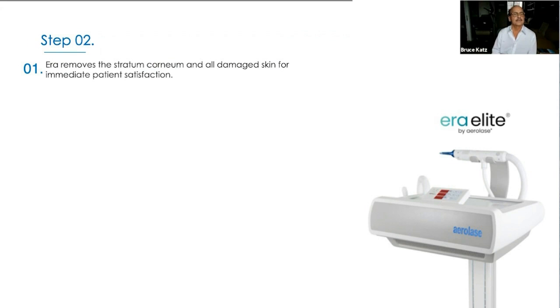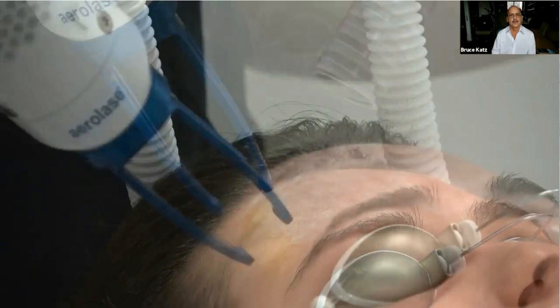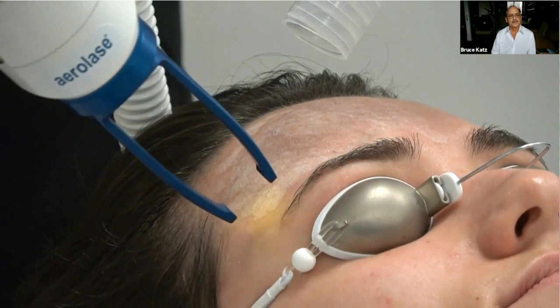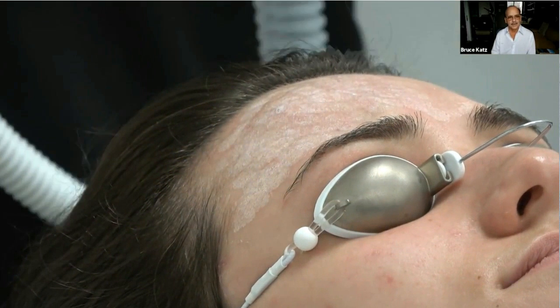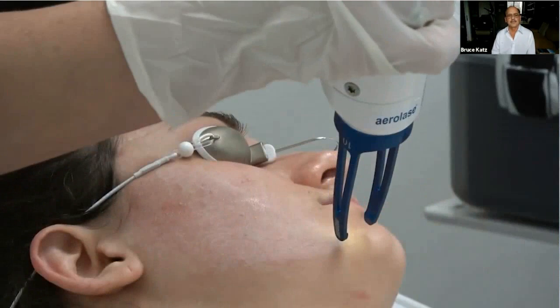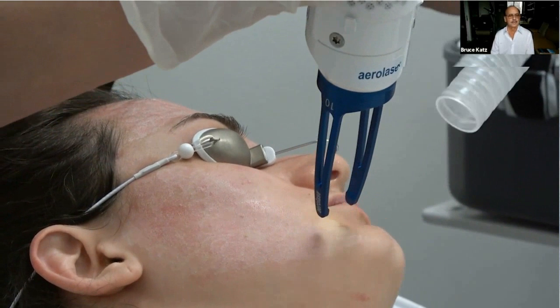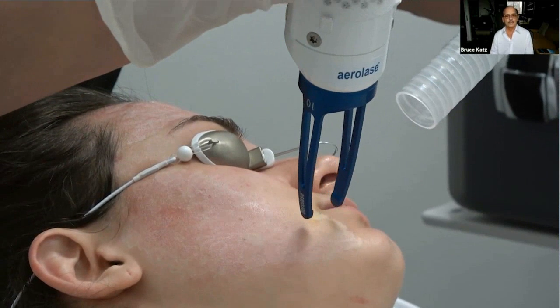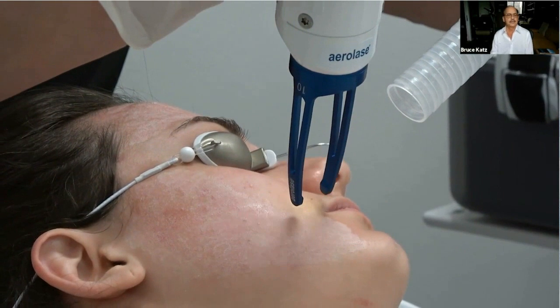Step 2 is the Era device, which is a 2940 nanometer energy delivery device with 300 microsecond pulse duration. And this vaporizes the outer skin layers to smooth the skin surface and diminish wrinkles, acne scars, and other forms of uneven texture. And it's really the most efficient type of laser energy for gently removing tissue without collateral thermal damage. So it removes the stratum corneum and damaged skin for really very quick patient satisfaction.